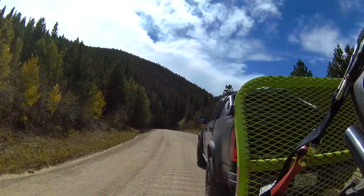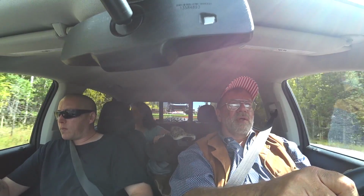But it's beautiful up here. The aspens are turning. We're getting some yellow quakies up here. And it was the last week we went to Tin Cup and St. Elmo's. We've been doing a lot of trails this year.